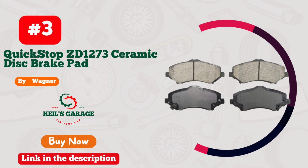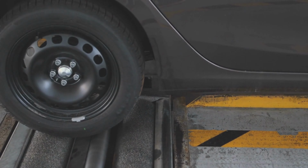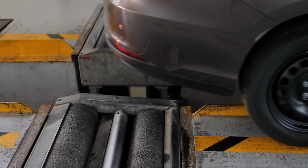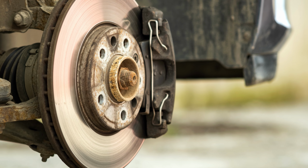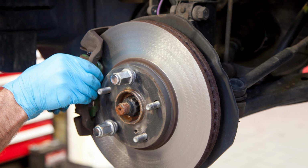Number 3. Wagner Trademark brake pads. Unleash your Jeep Wrangler JK's braking power. Upgrade your off-road adventures with these high-performance brake pads designed specifically for your Jeep. Experience unparalleled stopping force and superior durability on any terrain.